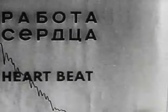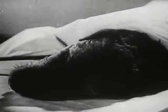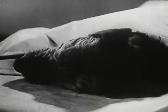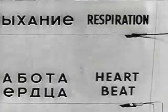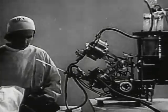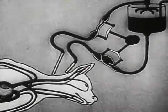The heart has stopped. This is one of the animal's last gasps. This is a final breath. The dog is dead. Without operative interference, death would be final, as the disintegration of the body cells would gradually set in.